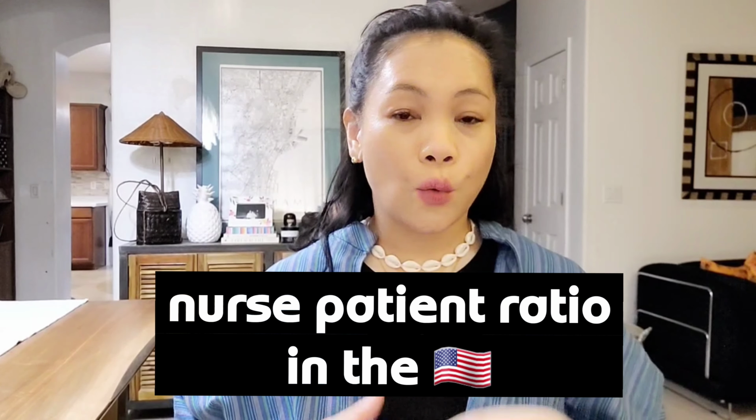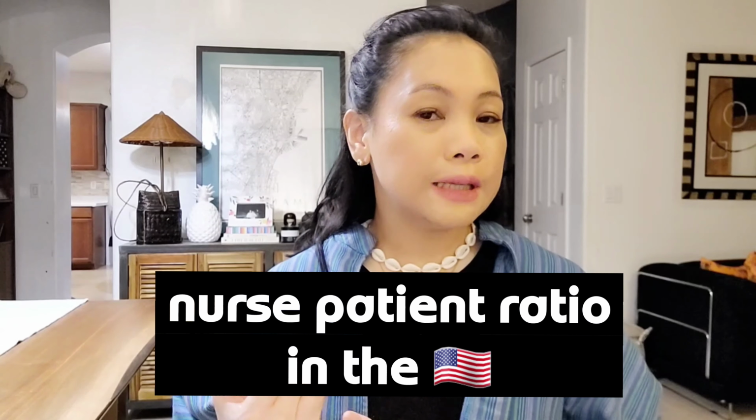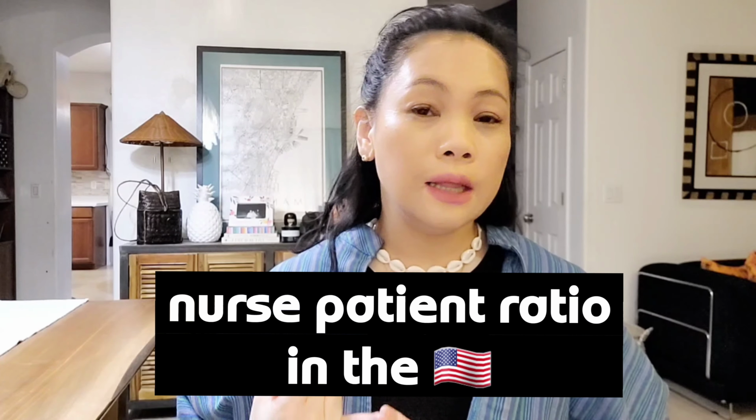That's why in the Philippines, we let their relatives stay at bedside with the patient. In the United States, in most hospitals, especially at nighttime, the relatives are expected to leave the floor. They can come visit anytime, but they're not allowed to stay, and they are not expected to help with patient care. That's why the nurse-patient ratio on a regular floor, if it's a tele floor, is usually a maximum of 4 patients.